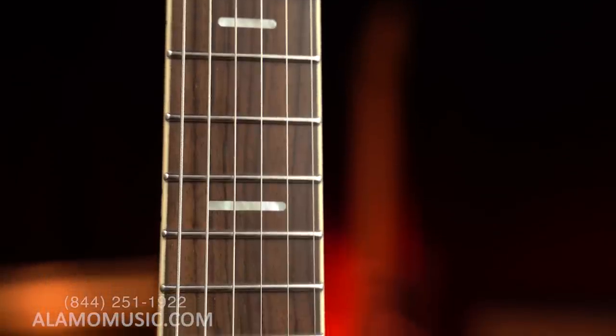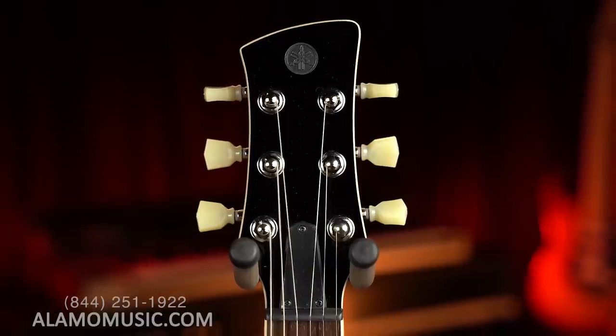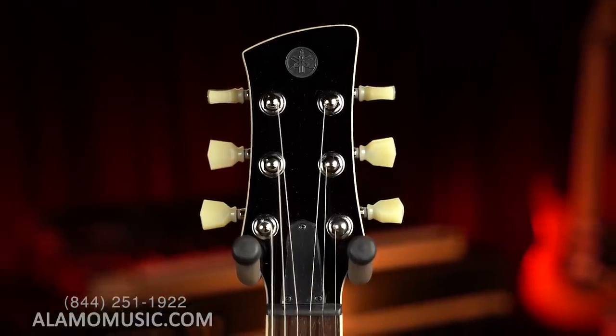Yeah, pickups. So, three-way switch, different push-pull. Five-way switch, different push-pull. No binding. Bound body, bound neck, bound headstock. The headstocks are a little different otherwise, too, right? No, I think it's the same headstock, same tuners on them, which are nice.